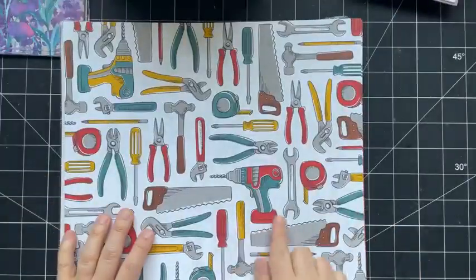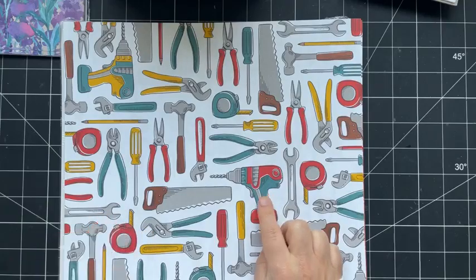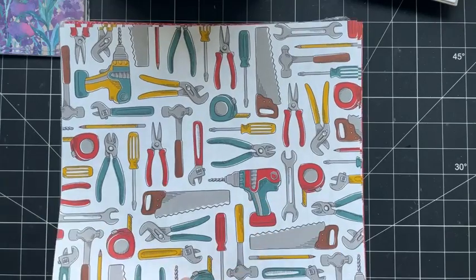So here, look at that. You could cut these out. Like I said, there are some dies that will cut out some of these, but you can fussy cut the rest.